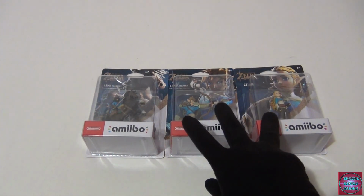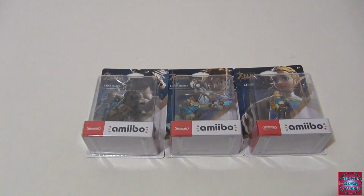However, for some reason Nintendo thought it was a good idea to raise the prices on these three. Not for some reason, man. Money. Yeah, money, basically, with Breath of the Wild. So this is how it is.